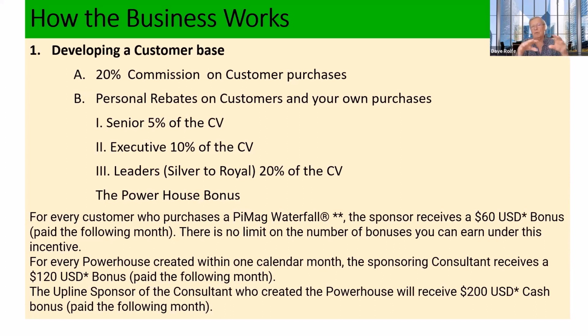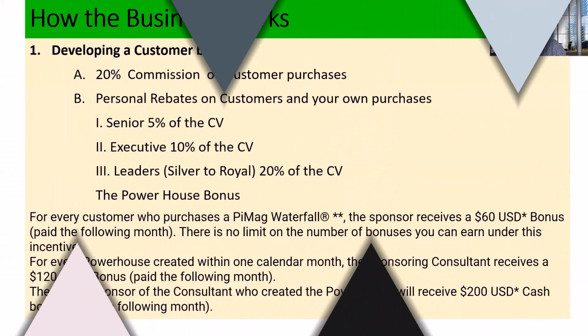So it's a dual purpose program, for both the upline to help a new distributor start their customer base, and for the distributor to develop their customer base, they're rewarded in a nice way. So this is a great incentive. So that's the first area, and that's the developing of a customer base.